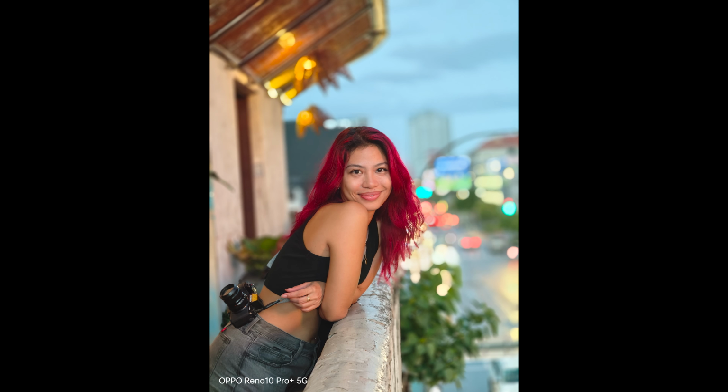This next one, again, we shot this on a balcony. There really were no proper light sources, and the only thing that I did to get this photo going was angle my face so that I was in front of the billboard across the street, and that made sure that my face was illuminated. The phone cameras and AI did the rest.